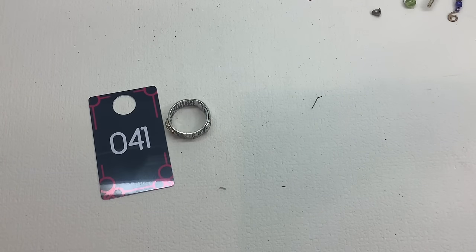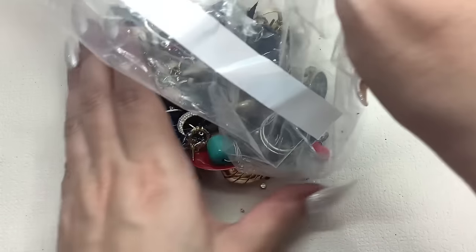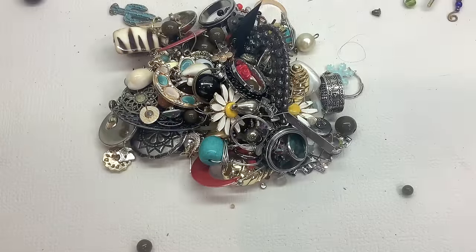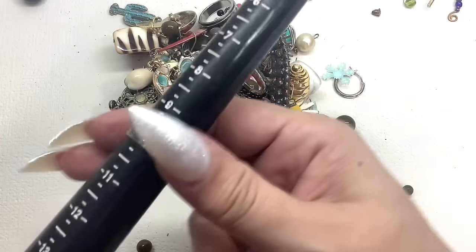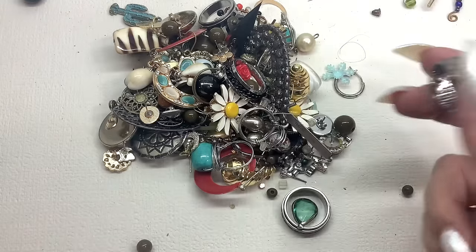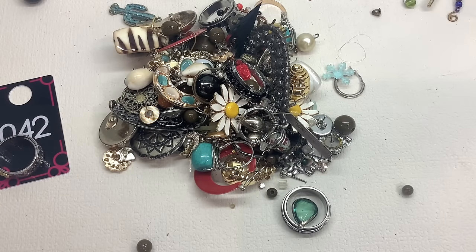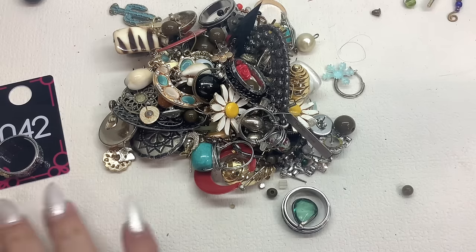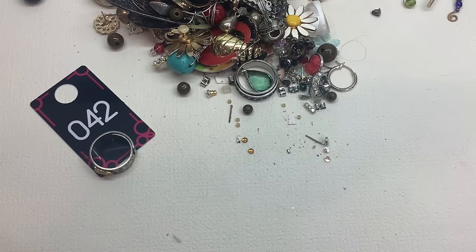Number 41. And we'll do that for $12. How about that? Pretty cool. All right. Now it's time for the last little bits. That's what it looks like. Oh, look, here's another one. Is it the same size? Yeah, it's the same size. So we'll do that for 12 as well. Number 42. I know you guys can't see that probably. Let me move all this back. Oh my gosh, it's giving me anxiety already. Number 42 is $12 as well.